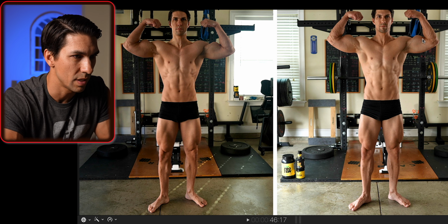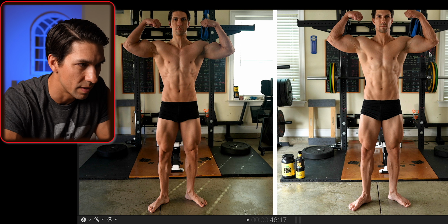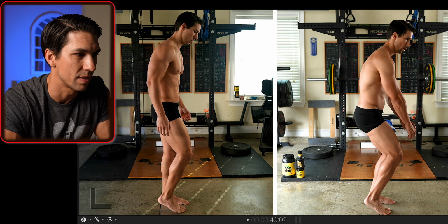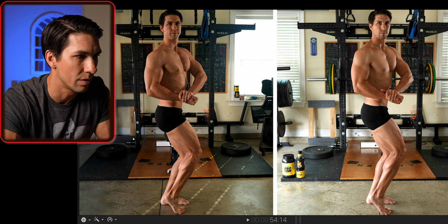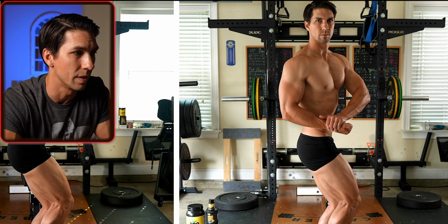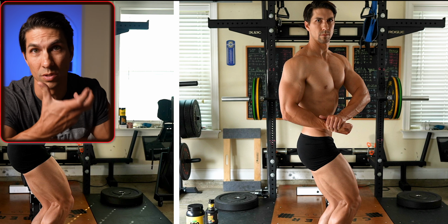So this front double bicep, veins look very similar, maybe a tiny bit more in the obliques possibly, not a whole lot of change. Quads look about the same as far as definition. My wife did say that she thought my face in these after photos looked a little bit leaner. So, you know, you lose fat from your face.